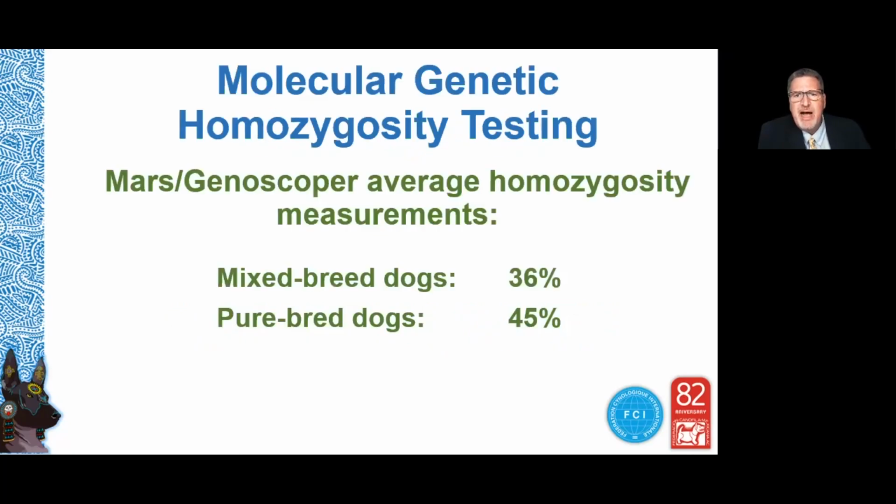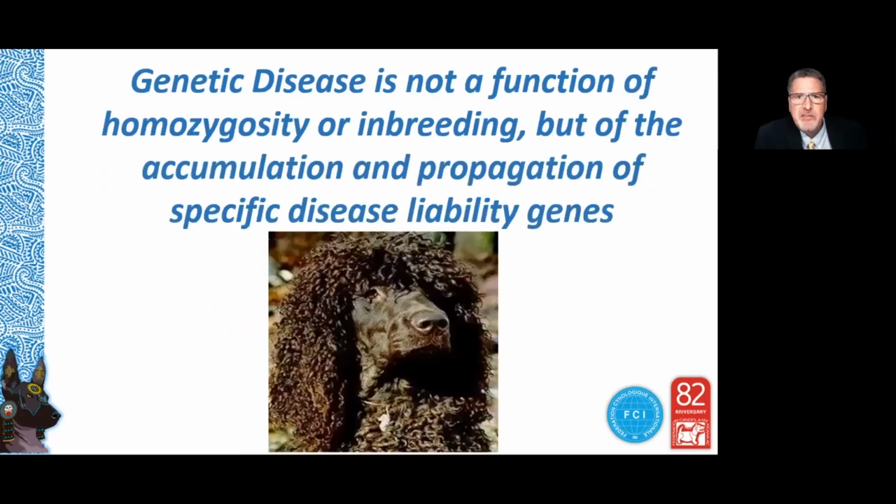Molecular genetic homozygosity testing by commercial companies, the Mars Wisdom Panel data, shows us that mixed breed dogs have 36% homozygosity, whereas pedigree dogs, on average, their dog breeds have 45% homozygosity. So that means that the difference between mixed breed dogs and the average pedigree dog breed is about 9% of homozygosity. So we're not talking about mixed breed dogs being all heterozygous and pedigree dogs being all homozygous. It really is just a small percentage.